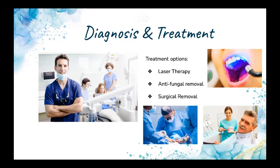So treatment. Here are some treatment options that have been proven to be very effective. Laser therapy. Basically, they use low energy laser therapy to treat this condition, and it's super effective when light medications don't work.